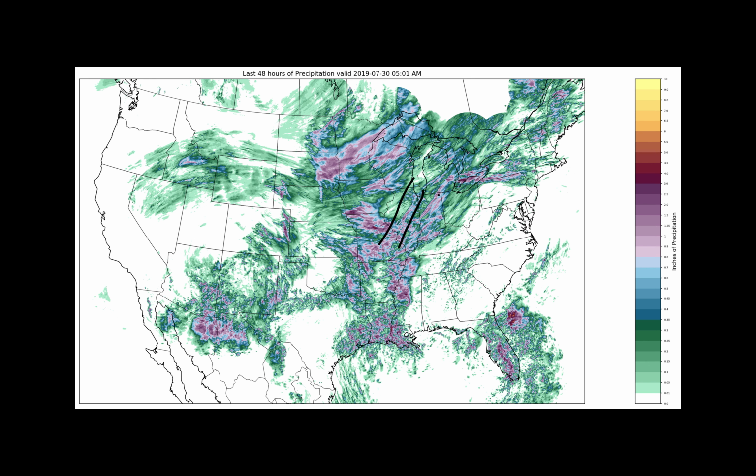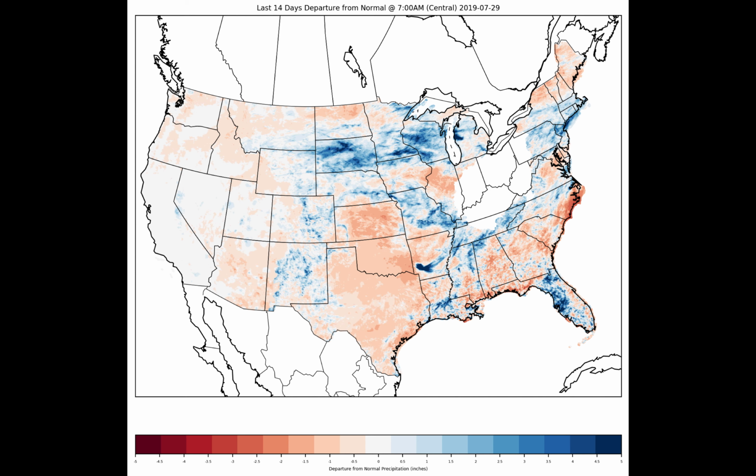even then down here into parts of the central and eastern Corn Belt, parts of Illinois and Indiana, which badly needed that rain, getting it, but some folks who didn't, of course. We still had some holes in here. It was not a uniform coverage of precipitation by any stretch of the imagination.